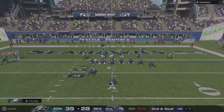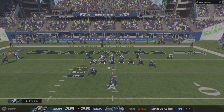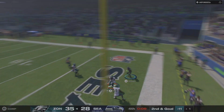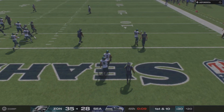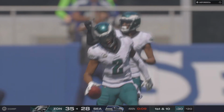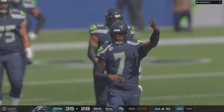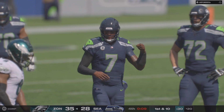2nd and goal from the 1. Here's Smith. Oh, and that's going to sabotage their comeback plans. It is intercepted. Darius Slay with a pick. And the Eagles have just about sewn up this football game.